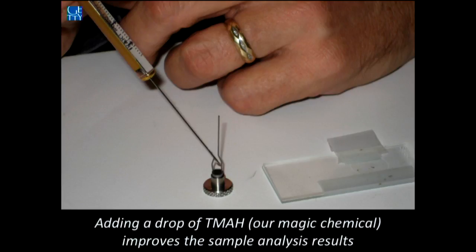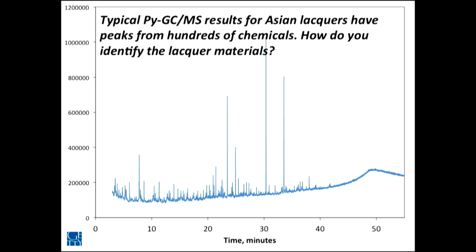We add a magic chemical, TMAH, a little droplet of that to the sample powder in the cup right before we pyrolyze it, and that's to give us better results. We chemists like sharp peaks, okay? So when you see peaks in our GCMS chromatograms, we like them sharp and tall and easy to detect, and that chemical does the job for us.